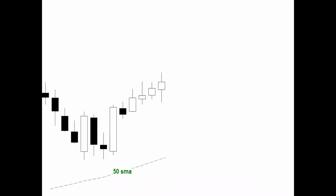We are above the 50-period moving average, and there we close in the top 25%. And see how someone may have said, well, if I go back here, this is overbought. Why did it go up? Well, we're not concerned with overbought. We're concerned that it closed in the top 25%, and it's telling you it wants to go higher.